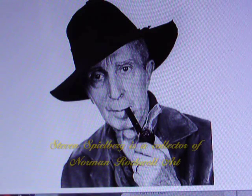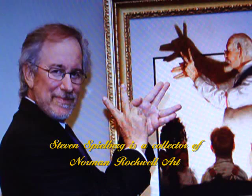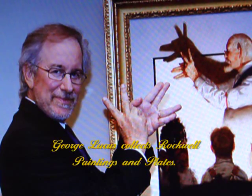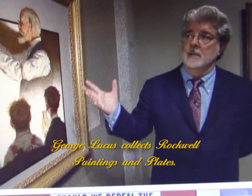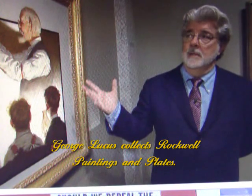Norman Rockwell's paintings are so famous that they are collected by famous people like Steven Spielberg. Steven Spielberg loves Norman Rockwell paintings so much that he has a vast collection of them. He loves the fact that they are pure Americana. Another very famous celebrity that collects Norman Rockwell paintings, plates, is George Lucas. He has an extensive collection that he proudly displays in his homes.